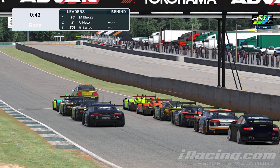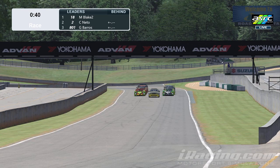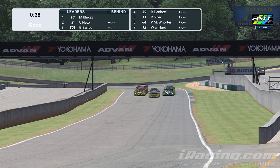So getting ready to roll off the grid here for tonight's race. Should be a very interesting one. Going to be, again, fast pace, 45 minutes. This race is not going to be long. I do not believe they have to pit stop. Should be very interesting.